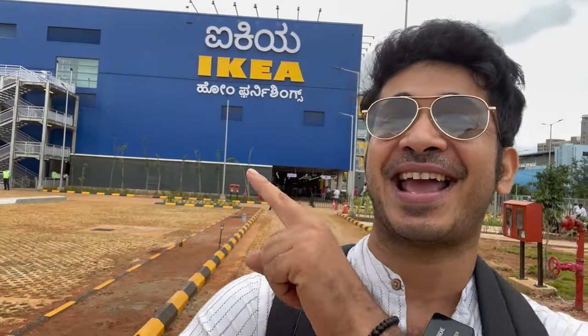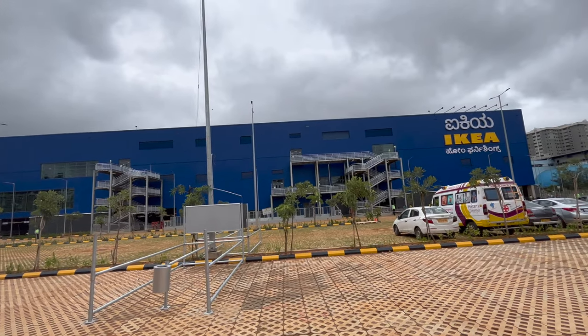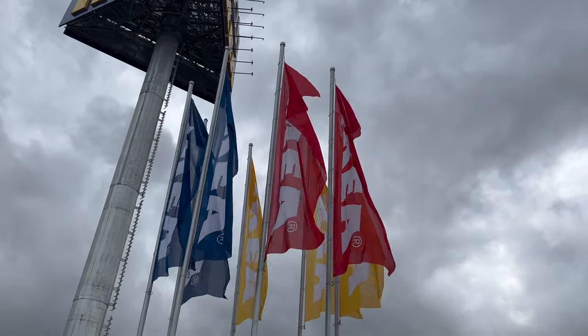Good morning, everyone. I hope you're all having a fantastic day. I am doing really good. Today is 22nd of June 2022 and also the grand opening of Swedish home furnishing retailer known as IKEA. This is the biggest furniture company in the world, having around 400 stores worldwide. And this is the first branch in Bangalore.